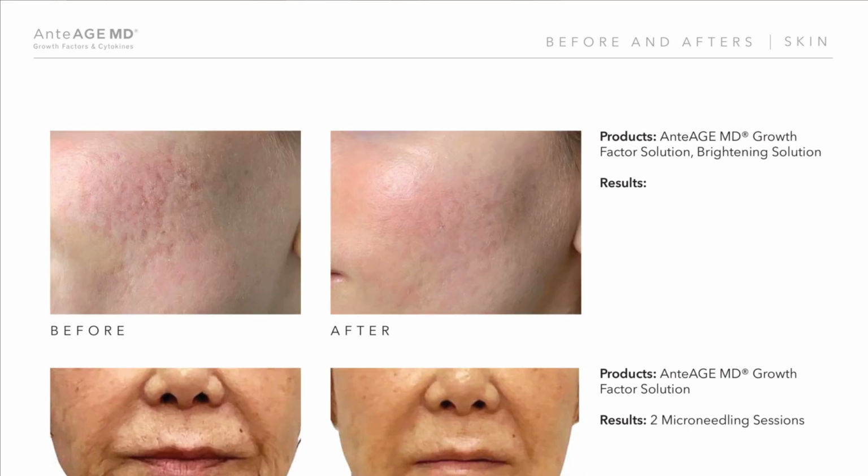Embark on a visual journey of skin transformation with AnteAGE MD. Through the lens of before and after comparisons, observe the profound effects of our growth factor solution and brightening solution, enhanced by 2 microneedling sessions. These images tell a story of significant rejuvenation and brightening, offering a glimpse into the future of your skin. Experience the undeniable evidence of AnteAGE MD's power to renew and illuminate your complexion.